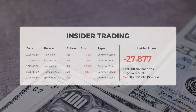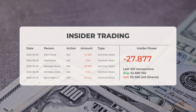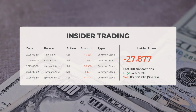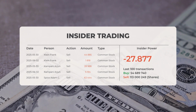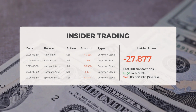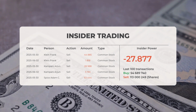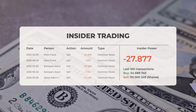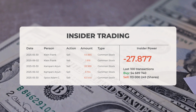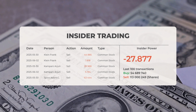The combined average rating for Rocket Lab USA from multiple analyst sources is a strong sell. Now, let's examine some recent insider trades. On the 30th of May, 2025, Klein Frank conducted an insider sale of 44,885 shares of common stock. On the 2nd of June, 2025, Klein Frank conducted an insider sale of 1,818 shares of common stock.